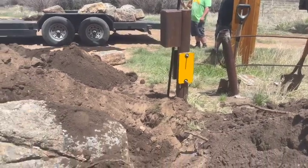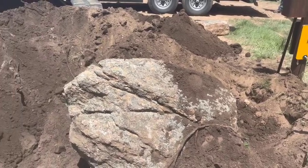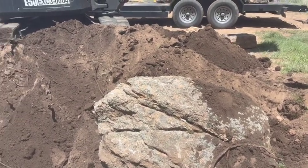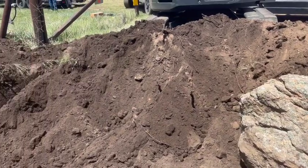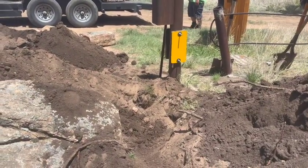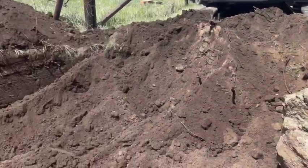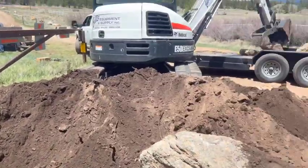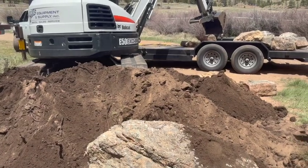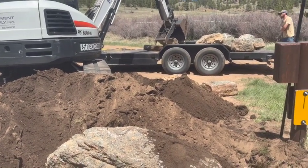Now we're trying to place some in here. We got this big one right there that's in line with what would be your driver's side tire if you're coming in, passenger side tire if you're going out. And then we'll see if we can get another one dug in right there, and then start filling the rest of this hole up with a bunch of rocks, because they'll probably move around, roll over as vehicles are coming in, and then eventually settle.